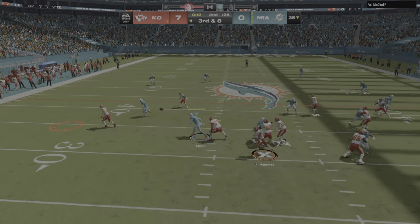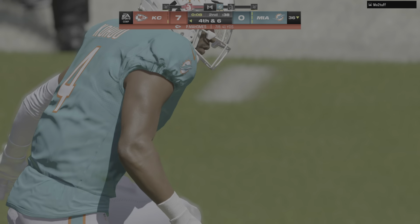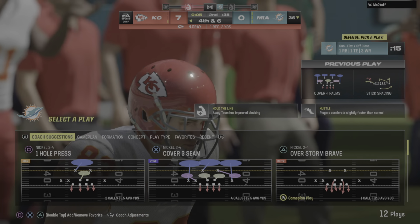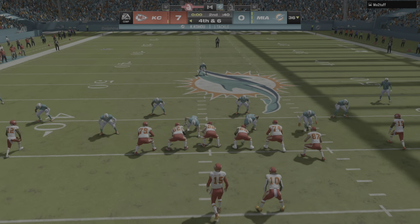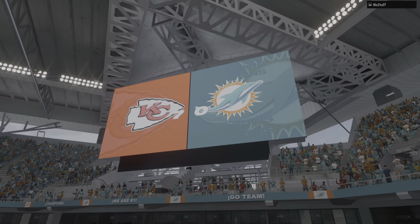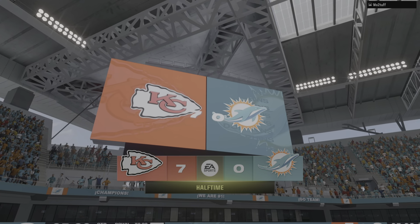Throwing is Mahomes on third. That's caught left side by the tight end, Gray. And he'll be taken down well before the first at about the 36-yard line. That's it for the first half. Two more quarters to go. We'll have plenty more to see after the break.